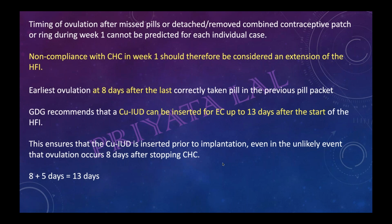Say, for example, in CHC, combined hormonal contraception, usually how the thing works: we give hormone for 21 days. Then usually there is a hormone-free period for 7 days, and then again, from the first day or from the fourth day, the next cycle is started. So this is a normal thing we advise to a patient if she is taking CHC.